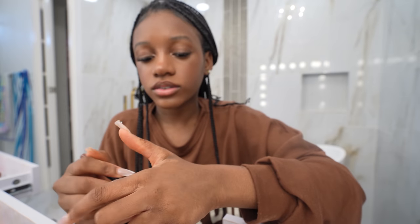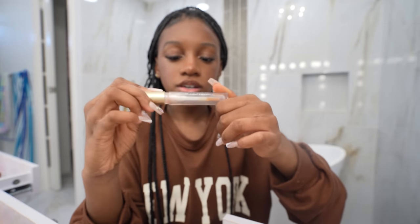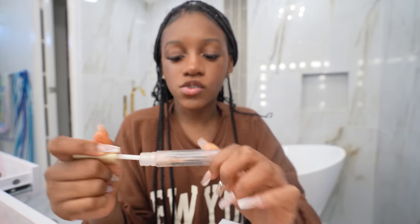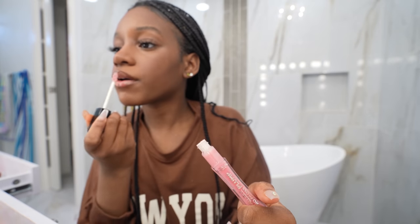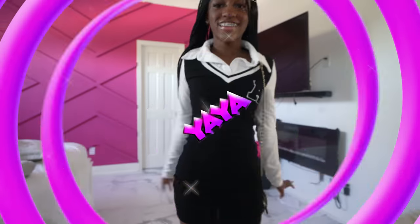Some lip gloss. I love Too Faced Lip Injection Extreme Lip Plumper. It's finished, so I had to add gloss to it. And then this one I got from Walmart. It's L'Oreal Paris. And this is just a gloss. My other one is downstairs. But I'm gonna go put my outfit on and get my purse and get my shoes. And I'll be back. A few minutes later.